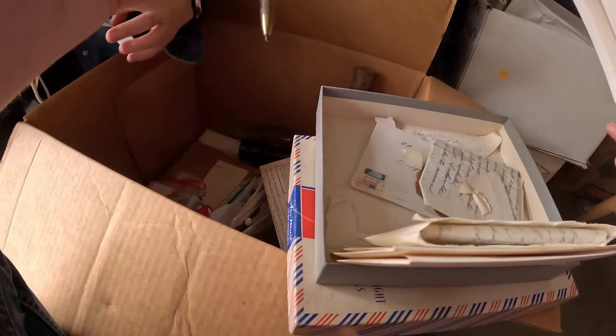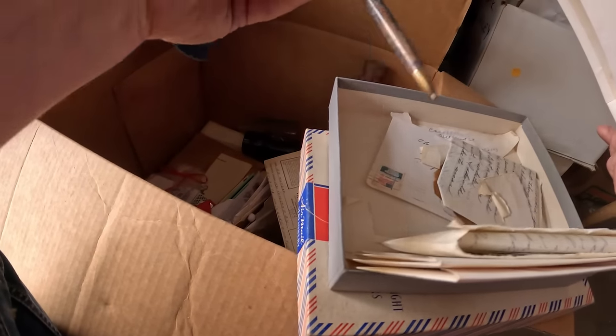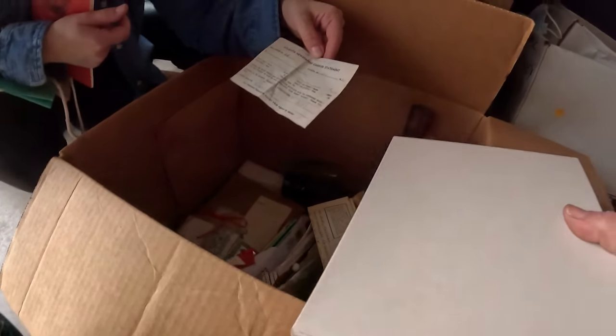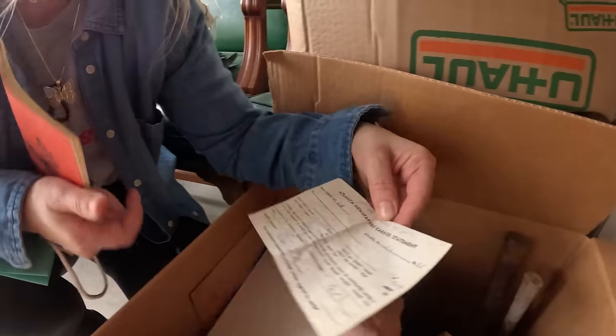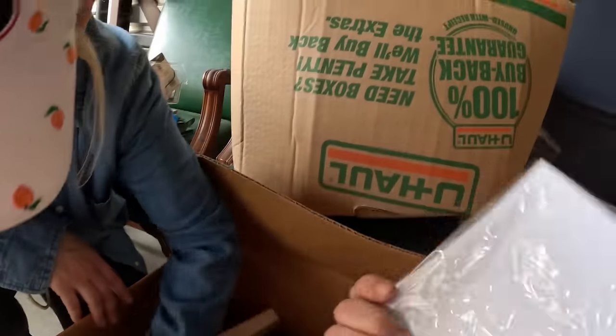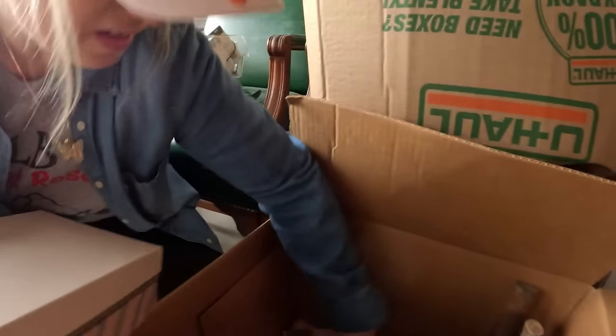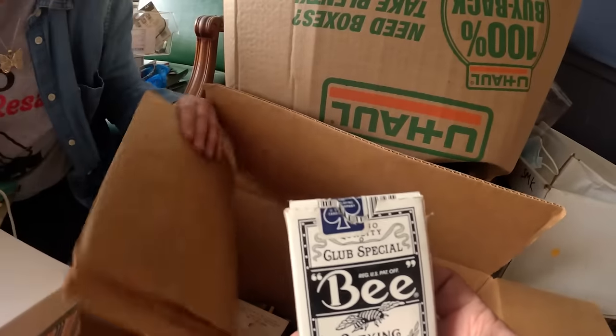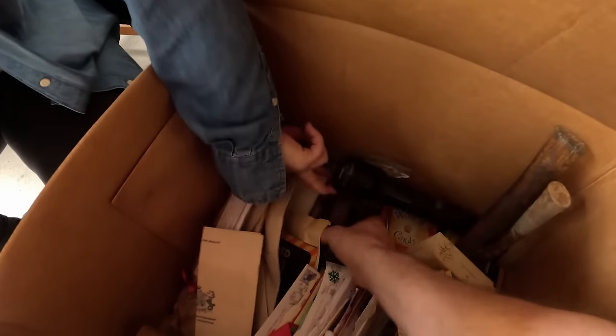There's an old pen here from a realty company. It's kind of in rough shape. And the newspaper carriers from 1961. Some old cards. Playing cards. All right, so like I said, lots of digging. Is that another camera? Or no, something else. What is this?